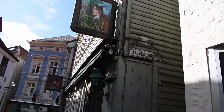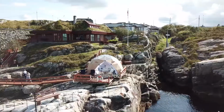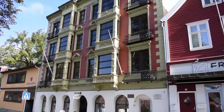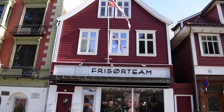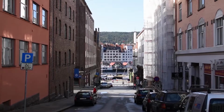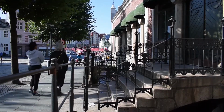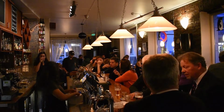I've already shown you some of the finest accommodation options in Bergen, including my personal favourite, the incredible Arctic Dome Fjords. But what attractions are on offer in Norway's second city? Here's a rundown of 5 must-dos on a visit to Bergen, so get out your pen and paper or open up a Word document and make sure to jot down these 5 things you have to do in Bergen.